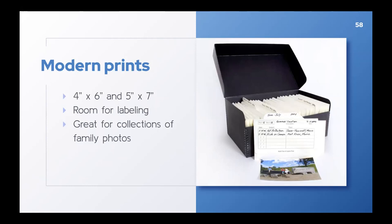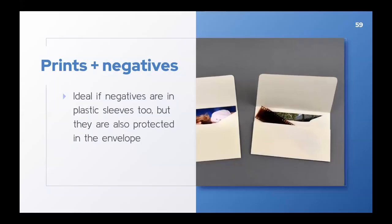You can also get envelopes like this to help organize these within the boxes. This is great if you've got information about what the vacation was or who the people were or what roll of film. This is just a really easy way to store your more modern family photos. And if you've got negatives that actually stayed with the rolls of prints, then fantastic, kudos to you.